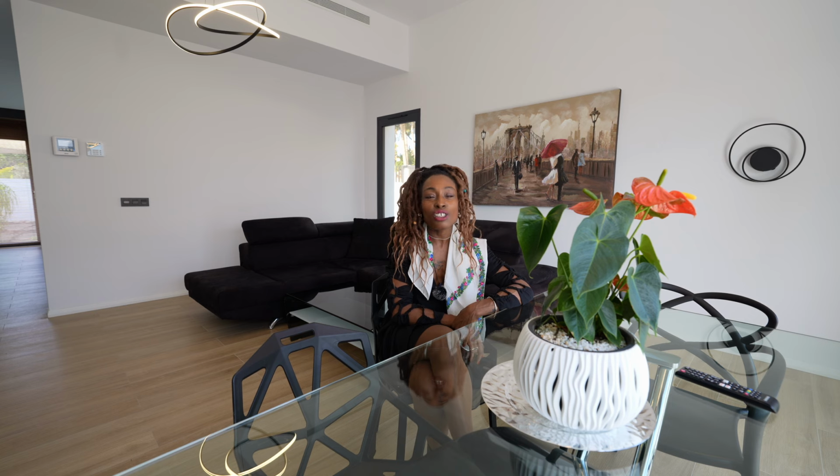Altea la Vella is in a great location. You have access to beaches, great water sports, trekking, hiking, well, just generally anything, and also you have amazing amenities. Neighbouring towns like Altea, Calpe and Benidorm are not too far away.